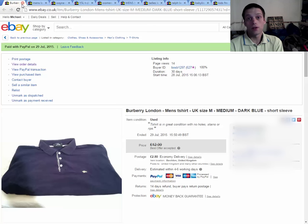I would have been happy to pay return postage if it was the difference between keeping a clean account, basically. That's why I've got 99.2% positive feedback now. I'm a little bit angry about it still because of the response that I ended up getting back from him. He asked me to donate half, like 50% of the total sale price, which was a tenner, to Help for Heroes.